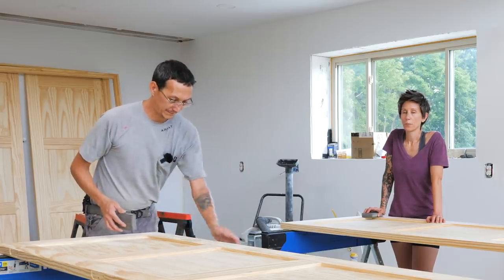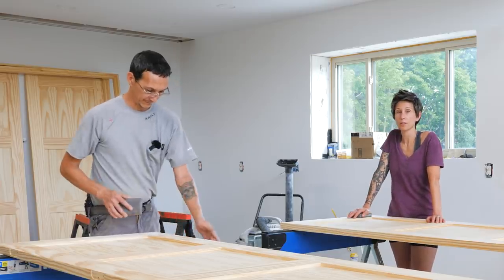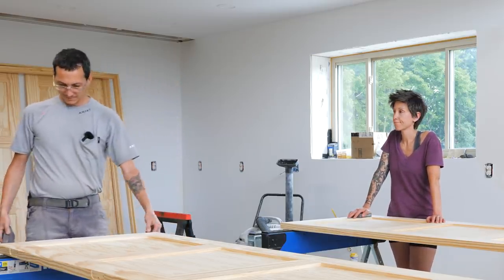Just one of those things we're passing along to you guys. If you guys are thinking about doing all that, definitely look into the automotive skills. Yep. All right.